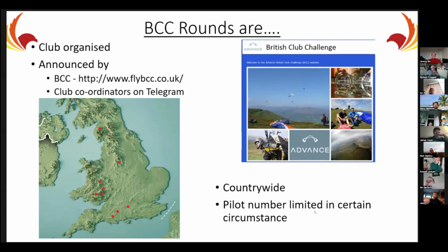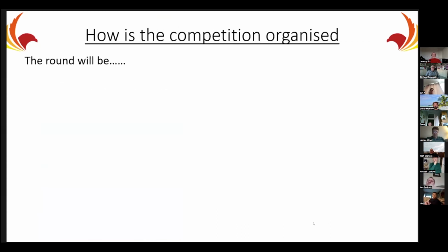So it is a fair system as such. But it's the only way that they can control numbers on some of the sites. And sometimes that is down to landowner issues as well, which again, I think is the Derbyshire problem. They just aren't allowed to have any more pilots. So balloting can be an issue. Although we say we want to go along, it doesn't mean we're automatically in the competition for those rounds. So the round will be called approximately a week before. Usually, yep.